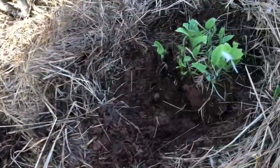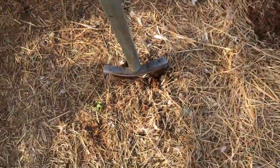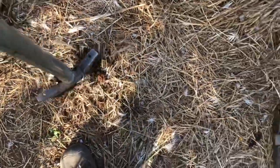And when I say I'm just going to plant them, I'm not going to post hole or anything. The soil here is not the best, but I'm going to find the spot where I want them. Make my hole, drop it back there, and close it up. And that will be how I plant more comfrey.